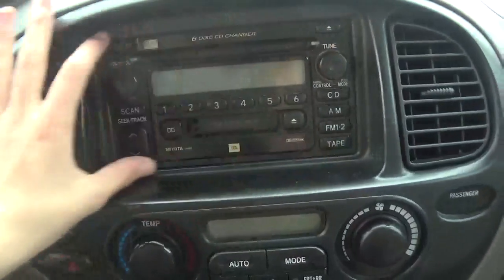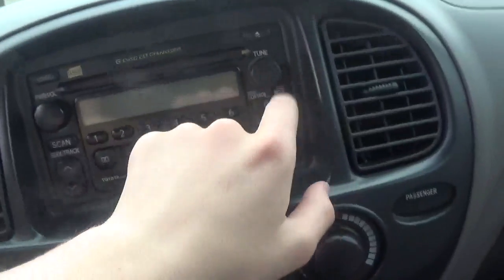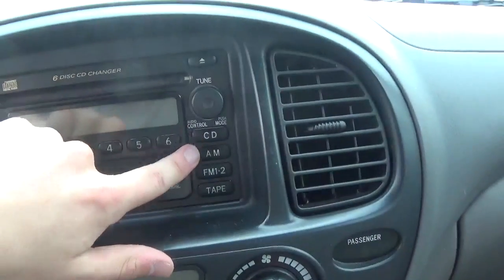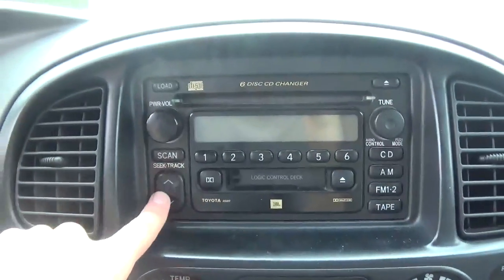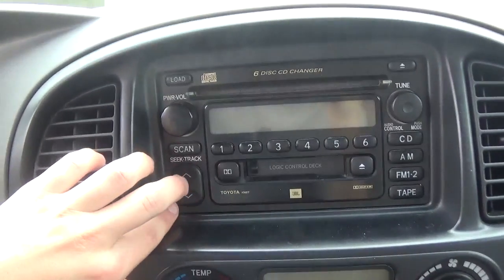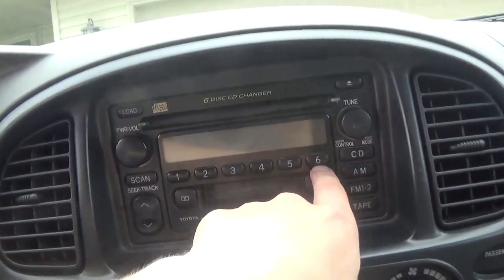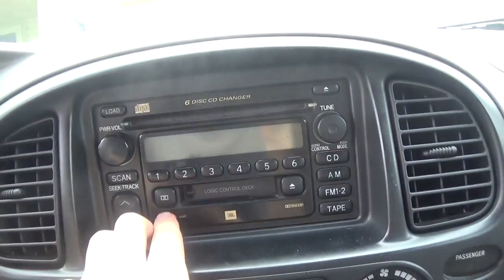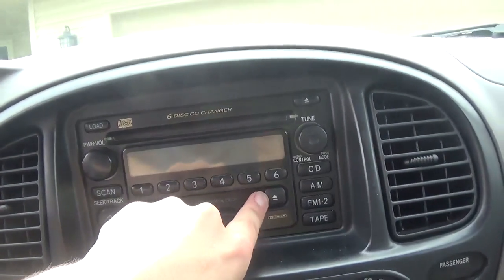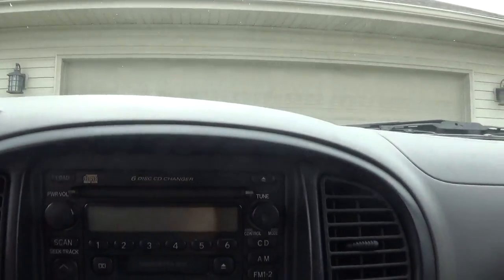Now it's kind of an interesting design here. You got a bunch of buttons. You got your power volume knob, tune knob here. You can kind of push to adjust the audio modes. You have CD, AM, FM, as well as tape to select kind of where your audio is coming out of. Scan, you have your track, you can seek, and then you can go track forward, backward here, depending on whether or not you're on CD or radio. You have your six different presets, whether it be the six different discs or your six different radio presets. You have your Dolby sound, as well as your tape eject, CD eject, as well as CD load. You have to press load, wait for the green lights, and then insert your disc.